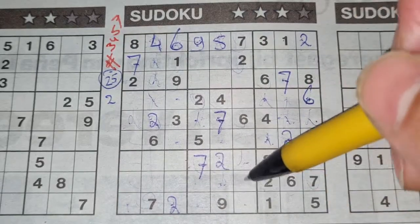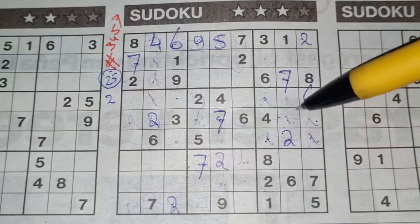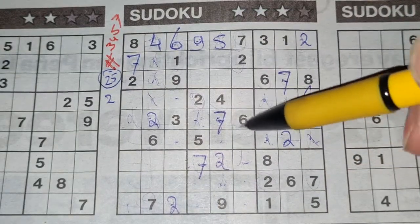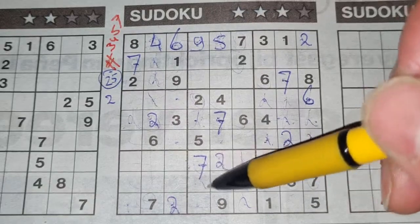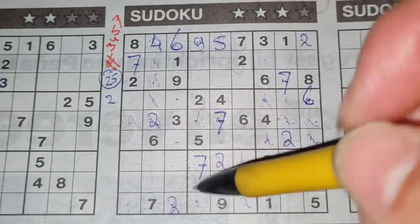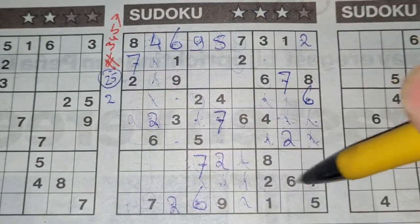1, 2, 3, 4, 5, 6 missing numbers in this big square. One of the missing numbers is 6. We see here 6, no 6 in these 3 boxes. There 6, no 6 in those 3 boxes. So 1 box left for the 6. Should be there.